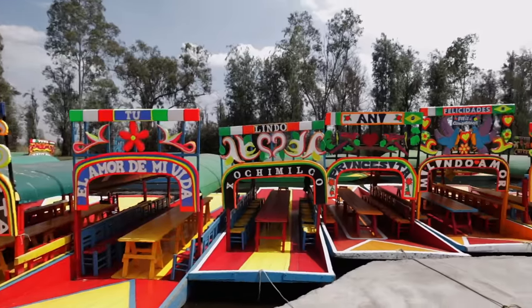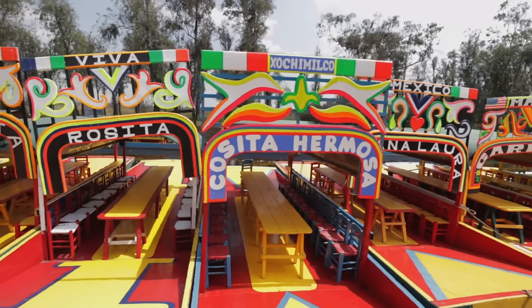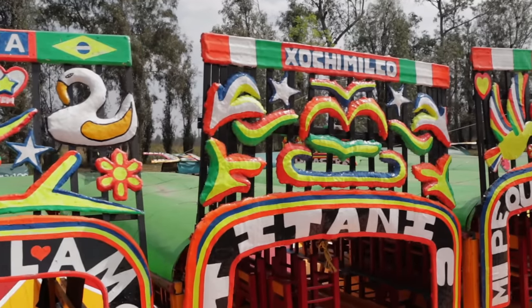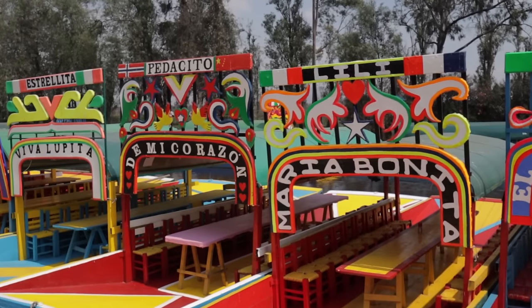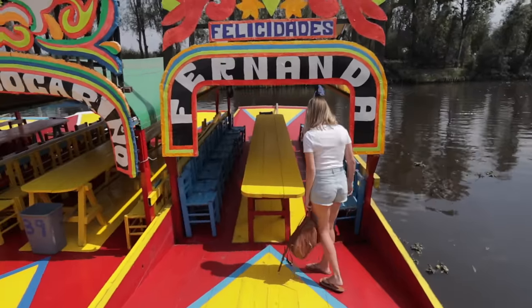Xochimilco is a borough south of Mexico City, mostly known for the colorful gondola-style boats called trajineras. Look at all these colorful boats. They're called trajineras. And we're gonna take one of these and try to get to Island of the Dolls. All right, Fernanda.